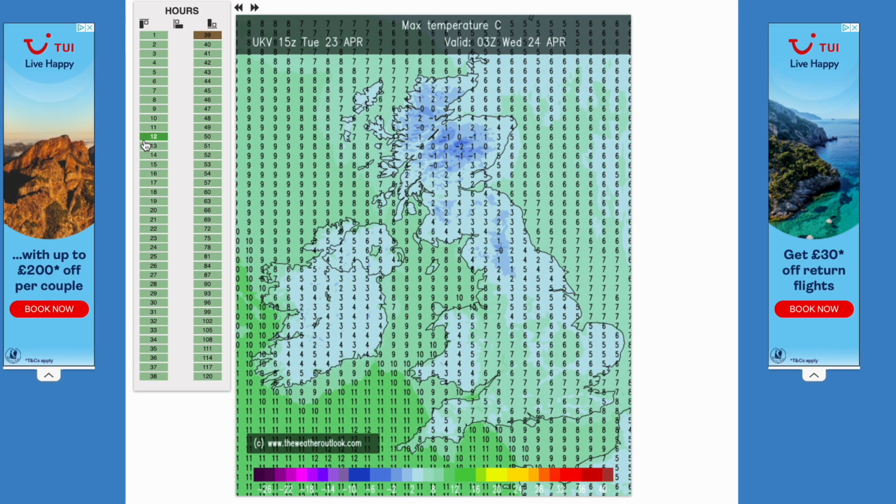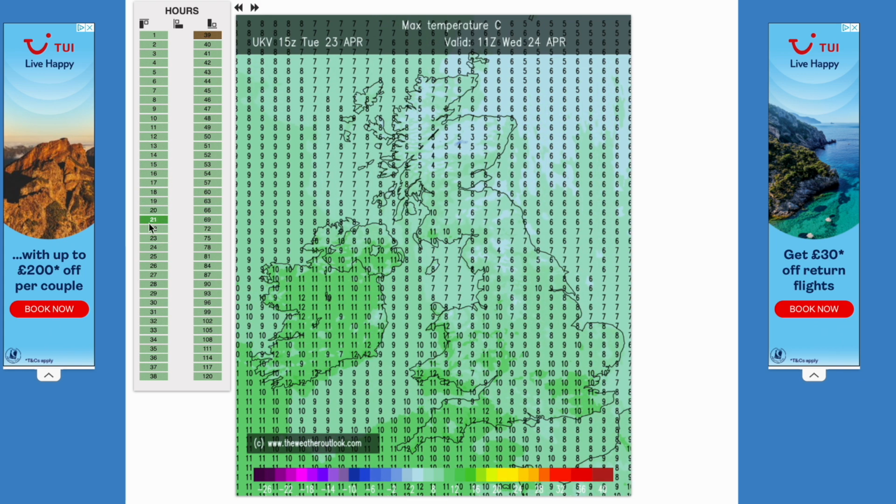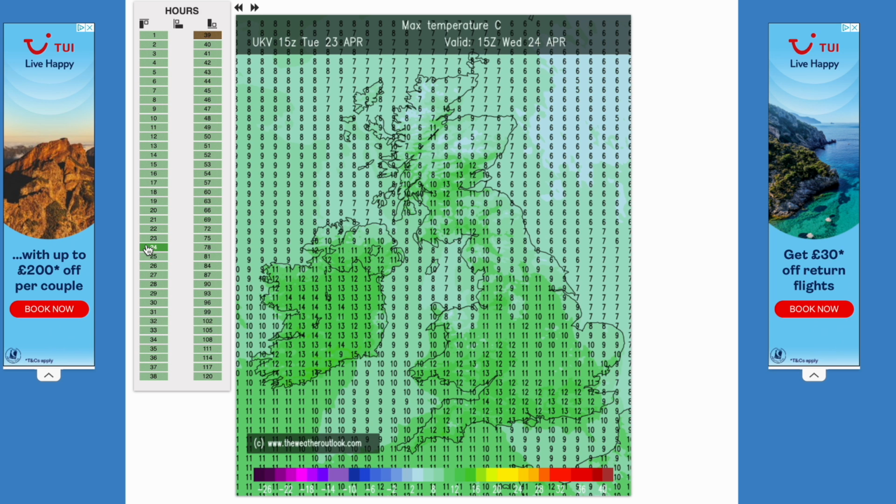As we head into Wednesday morning, again a frost developing in northern areas. We see clearer skies further southwards with cloud around 6 or 7 degrees, but it will still feel pretty cold. Into Wednesday afternoon, again temperatures maybe getting more into the double digits through less precipitation, a few breaks in the cloud with a bit more sunshine around, so temperatures up by a degree or 2.